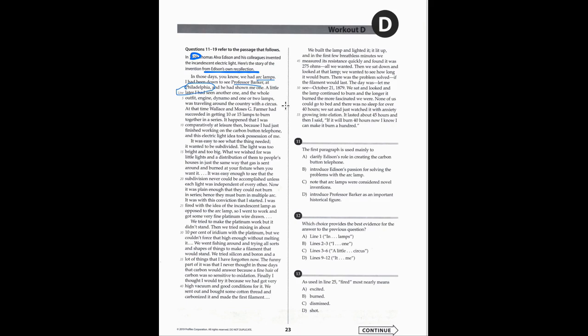So we're taking a look at what he's writing, and he's saying that there were arc lamps in those days, and then he went to visit Professor Barker at Philadelphia and saw what he did, and then we move further down, and we see that Wallace and Moses G. Farmer succeeded in getting 10 or 15 lamps to burn together in a series. All right, so he was at leisure because he had just finished working on the carbon button telephone. So what we found out about those lights were that they were too bright and too big. So I'm going to underline that. So the lights that Wallace and Farmer were working on. What we wished were little lights and a distribution of them to people's houses in just the same way that gas is sent around and burned at your fixture when you want it.